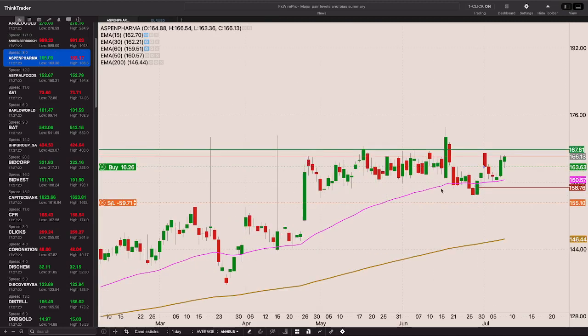Aspen looking quite strong with those three white soldiers there. Three white soldiers is a pattern of three consecutive green days on the chart, coming off that 50 period exponential moving average, moving quite nicely. So I'm watching that 187.80 level, we're quite close there, about R2 away from the close. If we can get a close above that 187.80, I'll add to my position with a stop loss just below that 50-day exponential moving average at 159.